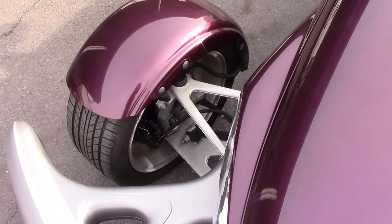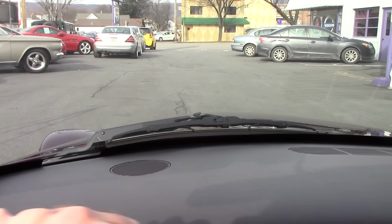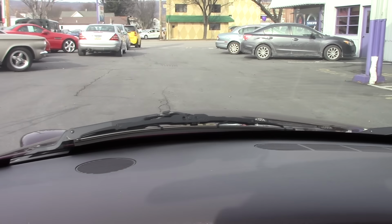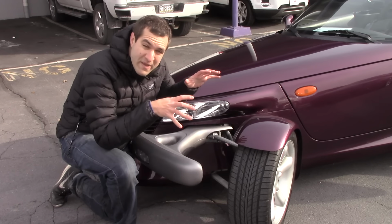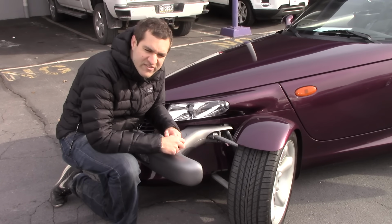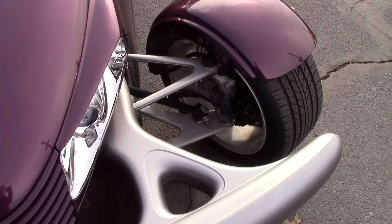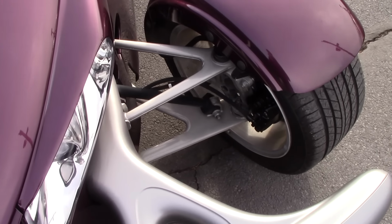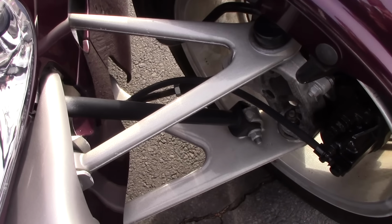Even stranger, when you're sitting in the driver's seat, you can see the bodywork turn on this side of the car while you're making a turn. You can't, however, see it on the passenger side. It's blocked from your view. So when you drive down the road, you know exactly where this corner of the car is, and you just kind of have to hope that the other corner of the car is where you think it is. The other weird thing about the Prowler's wheels being detached is that it leaves a lot of important stuff exposed if people want to mess with you.